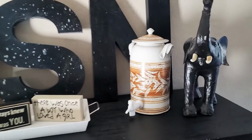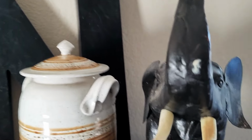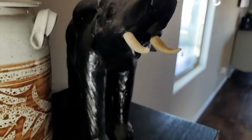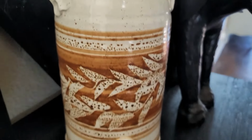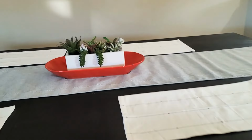we got this cute, amazing antique. I know this elephant looks a little bit dusty, but that's kind of how she is. Like, she's supposed to look distressed. So, trust me, she's clean. Okay, this is our distressed antique that we got. It is beautiful.